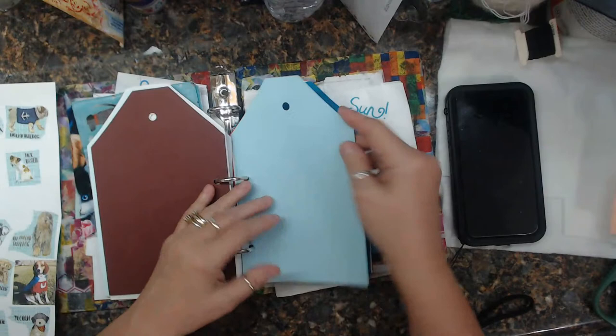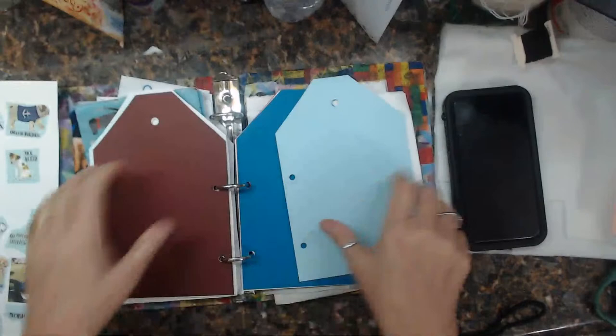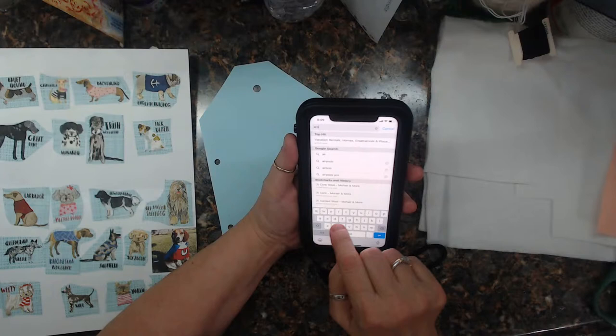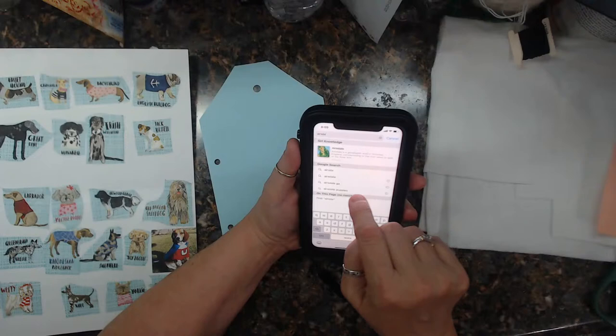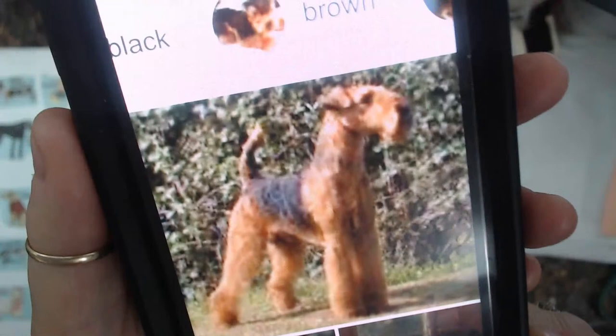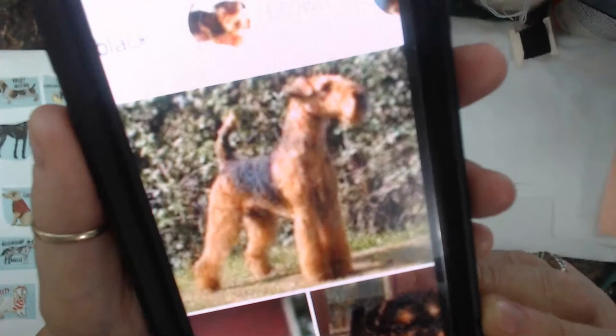I don't know if I want to do it on a blue. Start with a blue. We'll start with a blue tag. And I was going to look up an Airedale. Okay. He's got a little Scottish. He's a Scottish dog. Look at that. Oh, my gosh. Wouldn't he be fun to felt? I could just felt every bit of that brown.